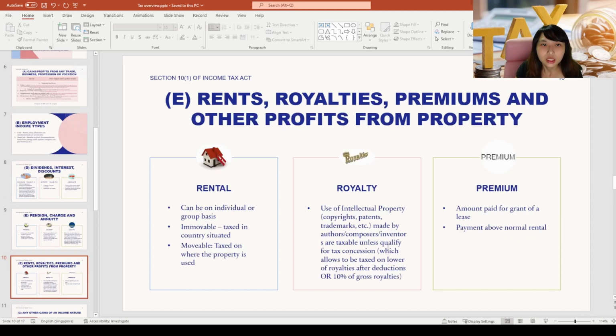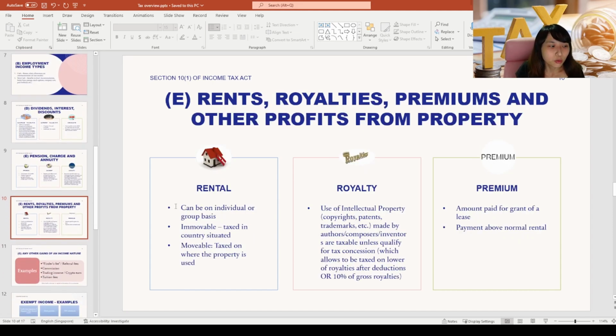Okay. Next, we move on to section E for rental, royalties, premiums, and other profits from property. For rental, obviously it's taxable, because the people deriving rental income are usually rich people, so we should tax them. Then rental can be on an individual basis or group basis.